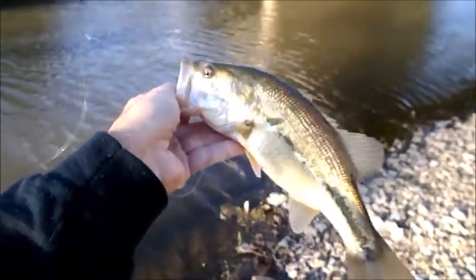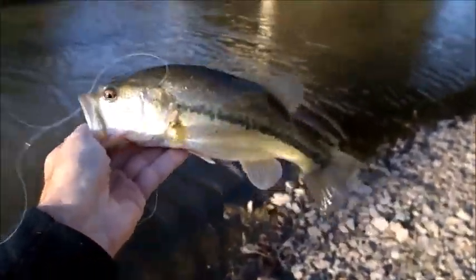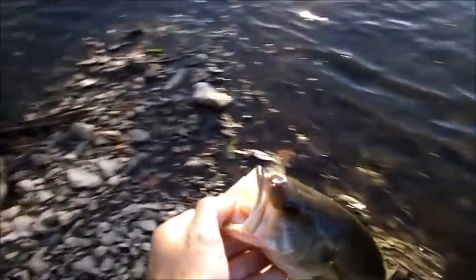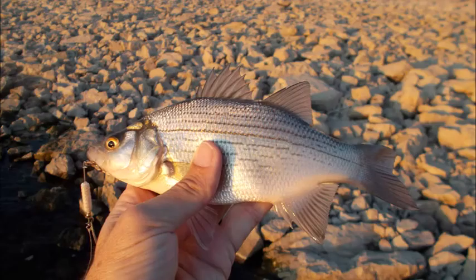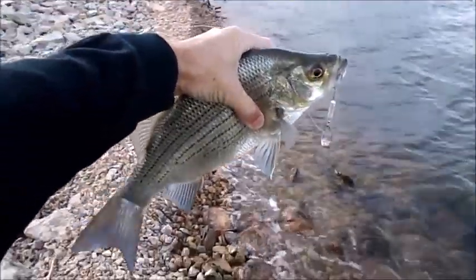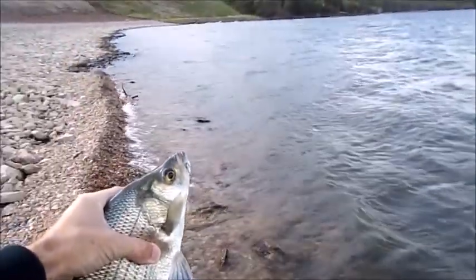Jeez, I was about ready to give up and switch lures. Let's get a weight on this guy. That fish is 1.08, almost exactly the same size as the other one. All right, this thing's 1.95 pounds. It's definitely a white bass. That is a big one. It's kind of a miserable day out here. Huge winds.